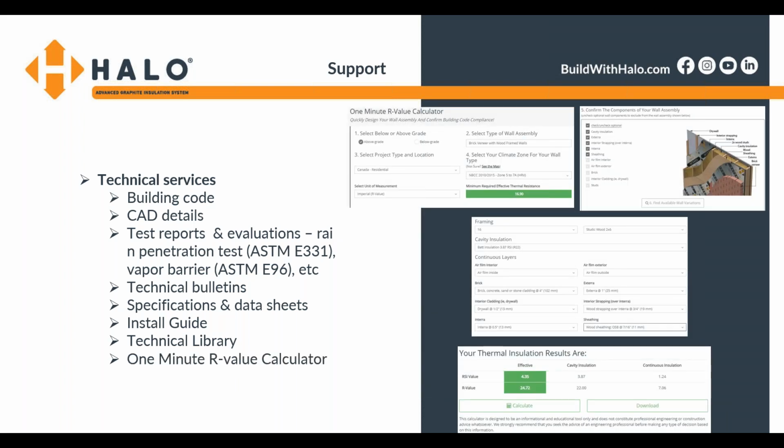We also have a tool called the 1-minute R value calculator. You basically go in there, it asks you to put your wall assembly together, and it calculates your effective or total R value for your wall assembly. If you're trying to hit certain target levels by code, it'll tell you if you hit that level, and it'll spit out the report. So you can fine-tune the wall assembly to hit the target levels you're looking for in terms of R value.